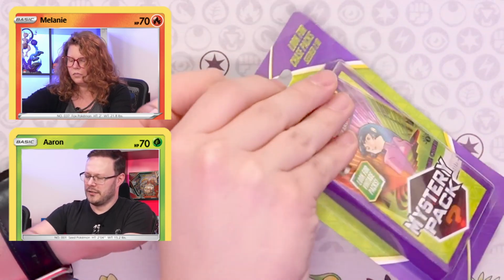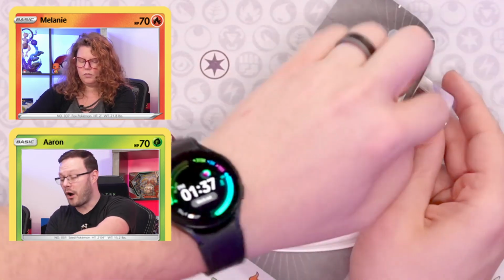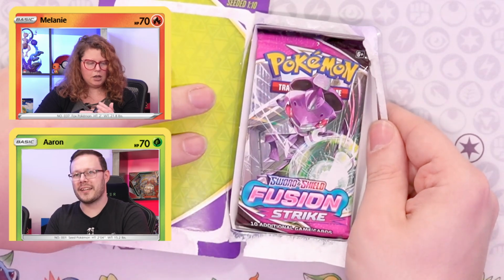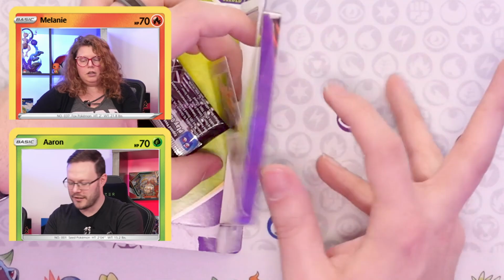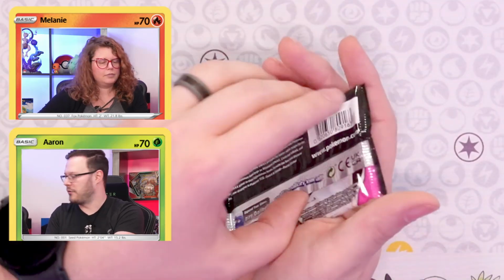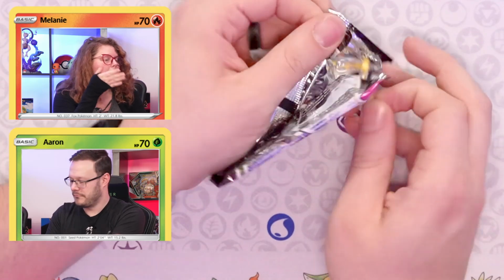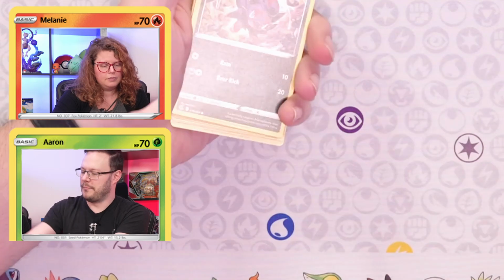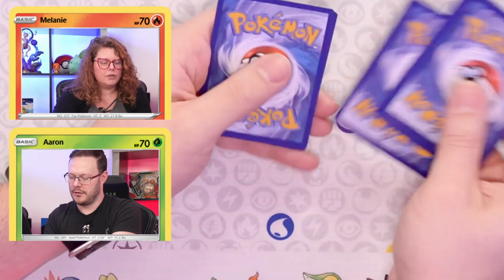All right. Our local Walgreens did not have too many more of these, so I got all that they had. Good, you may have saved some people some money. We get a Fusion Strike in this one. Hey, that's different. And another Celebrations. This is Xerneas, also not a rare. Sure, a rare, I suppose, but not one of the hard ones to find in Celebrations. I feel like a kid that doesn't know anything about Pokemon would be excited to see that. But I don't want them to be taking advantage of them at the same time. Oh, 100%. I don't think that's fair at all.